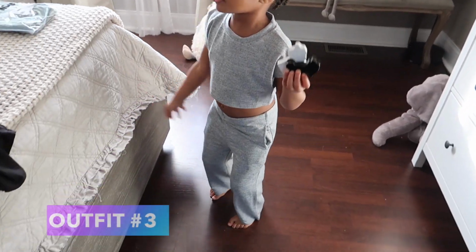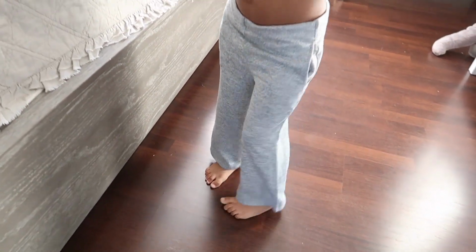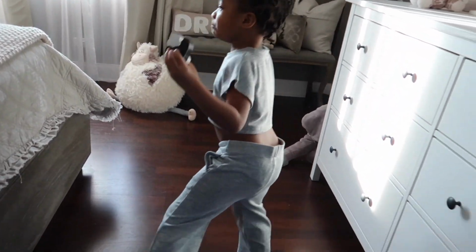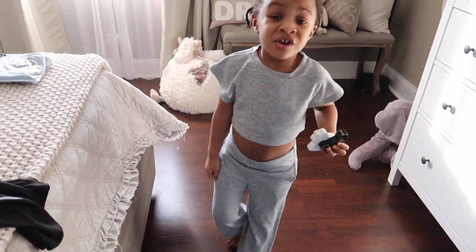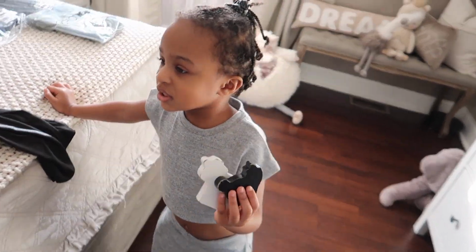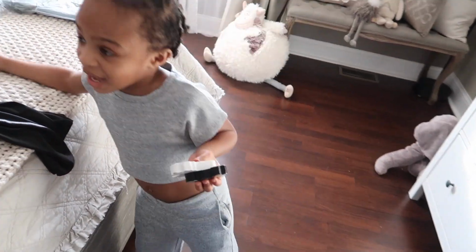Okay, here's the next look. Also cropped with pockets. And then we have a little bit of a bell leg, straight leg at the bottom. This one's kind of cute. We don't love it because it's kind of ill-fitting. As you can see, the pants are a little bit gapped in the back. So we don't really love this one. She probably wouldn't wear this anywhere, but this is cool for in the house. She's singing and dancing, y'all. And also, Anne is in a size 5T, and I think these sizes are the 5s.